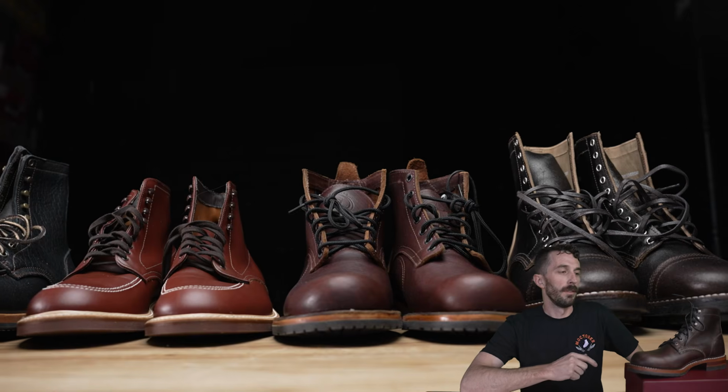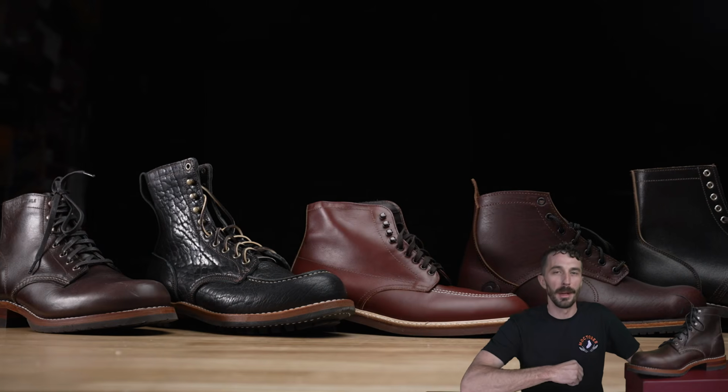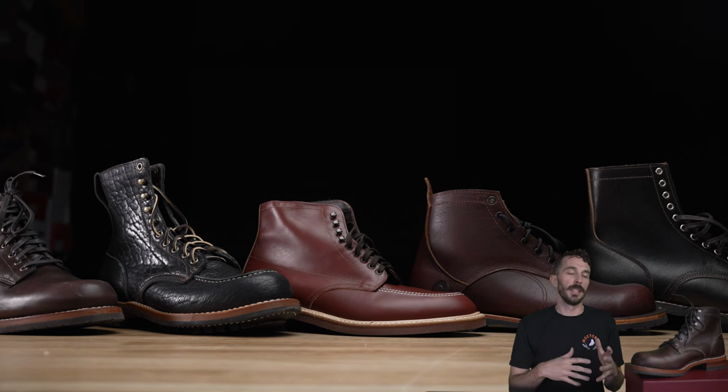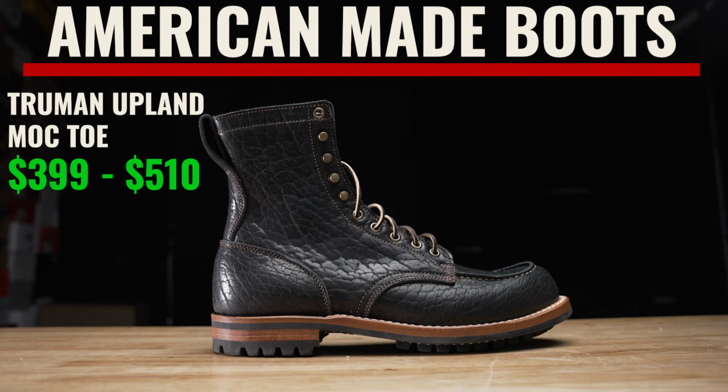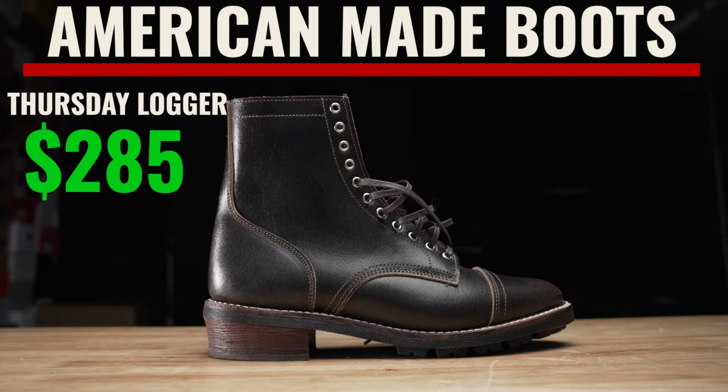And this is the start of the mid-range, mid-tier, made in America boot series. We're gonna take the top boots, all made in the United States, under $400, and compare them against each other to see who reigns supreme in the mid-tier boot range.